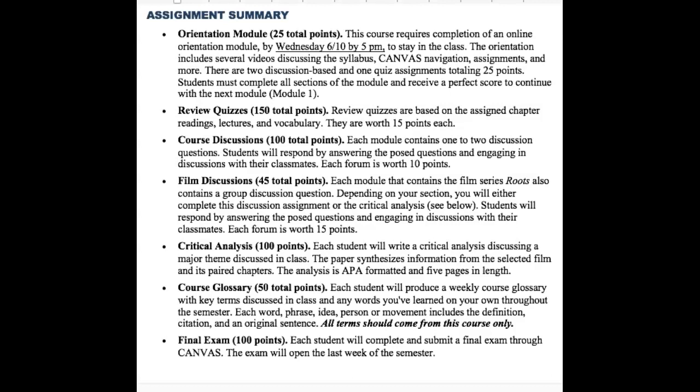Now, if you don't pass this orientation module, either by not completing it or not getting that perfect score, I'm going to have to drop you from the class, right? So this is really important for you to do. I would not wait until Wednesday, just in case there are some issues with your internet or whatever. There are no exceptions. If it's not fully completed with a perfect score by Wednesday, June 10th, 5 p.m., I will be dropping you from the course, and your spot will be taken by someone on the wait list.